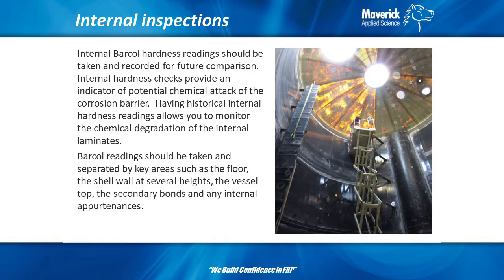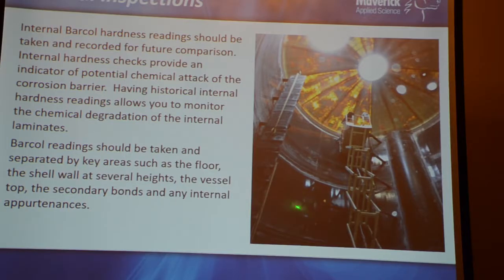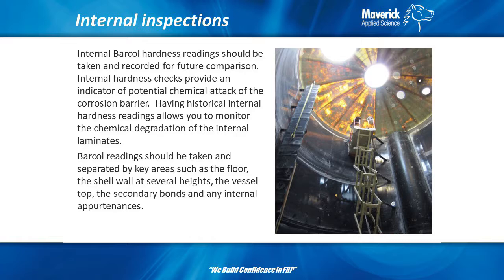You should take barcode readings on all major areas, even the top. I forget who, maybe it was Mike was talking, the difference in gas and liquid is pretty significant. So just because you're getting good barcodes down here, doesn't mean you'll get good barcodes on the top. So you want to try to track top, maybe 2 or 3 sections of a big vessel shell, and then the bottom also. And again, if the bottom of your tank has 3 or 4 inches of water, I'm not sticking my arm through it to take barcodes.